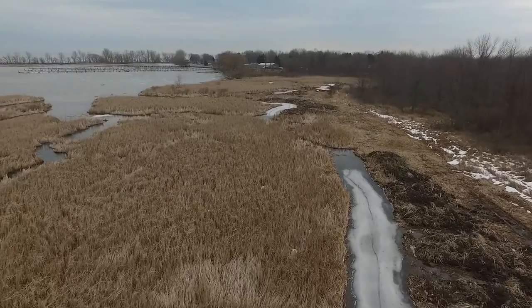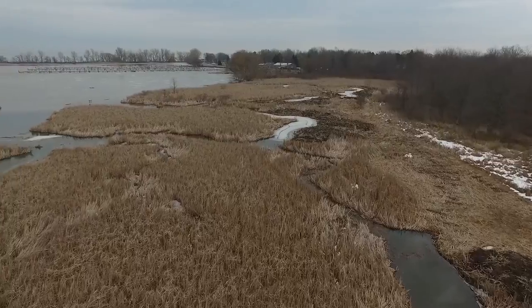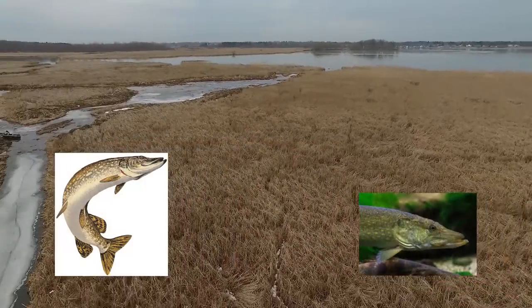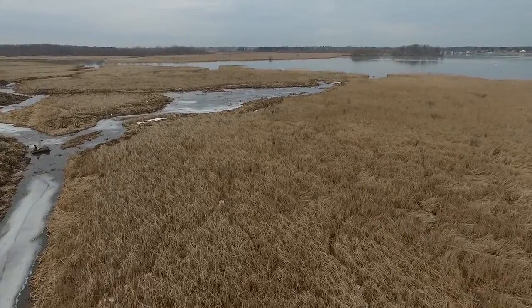The bay is also important to the Lake Ontario fishery, with its diverse emergent marsh and sedge grass meadows, which provided spawning habitat for species like northern pike, until the expansion of monotypic invasive cattail stands filled in channels and altered native vegetation communities.